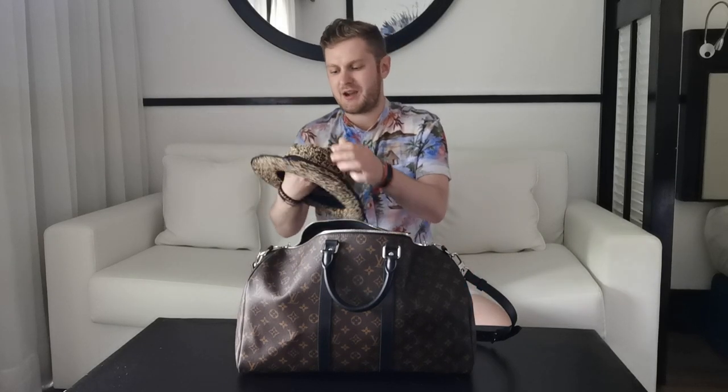And here I am again the next morning, and now it's time to unbox. No, it's not an unboxing, it's an unpacking of my hand carriage. So let's see what's in my Louis Vuitton Keepall travel bag. This is it. Okay, let's go. First we have a hat from my favorite brand, Scotch and Soda.